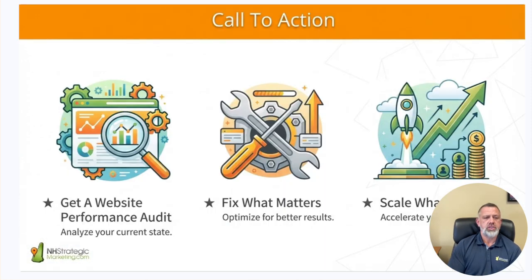So what we can do for you, I invite you to do so. We can do a website performance audit. We'll analyze your current site. We'll fix what matters, optimize it for better results, and then we can figure out how to scale it. Figure out what's working, what's missing, and what's next, and help you pop things up to the next level.